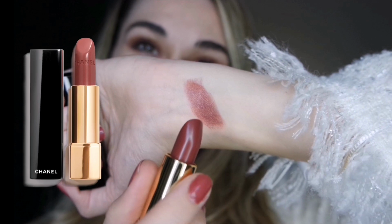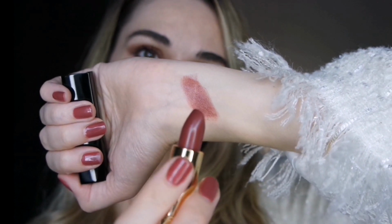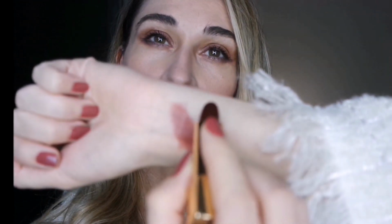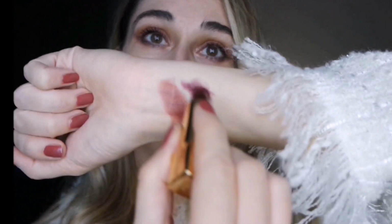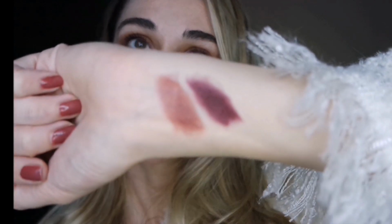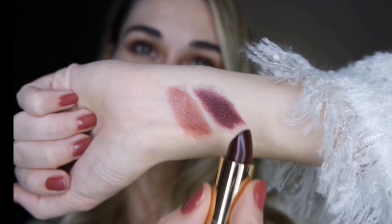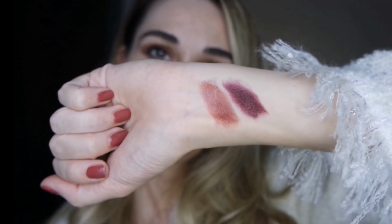It's a beautiful dusty pink, you see, and instead this is Sensation that I'm wearing now on my lips, you see. It's more about a violet, dark rouge violet shade.